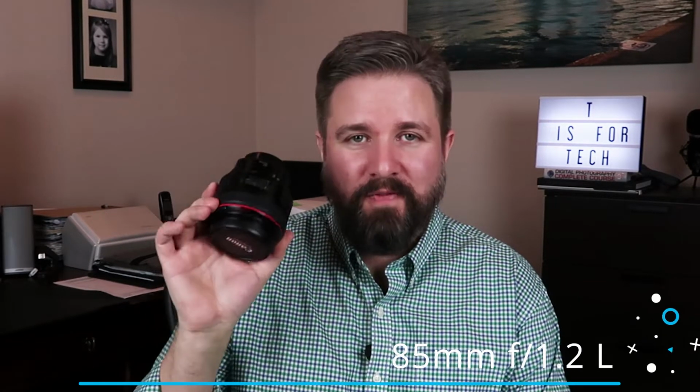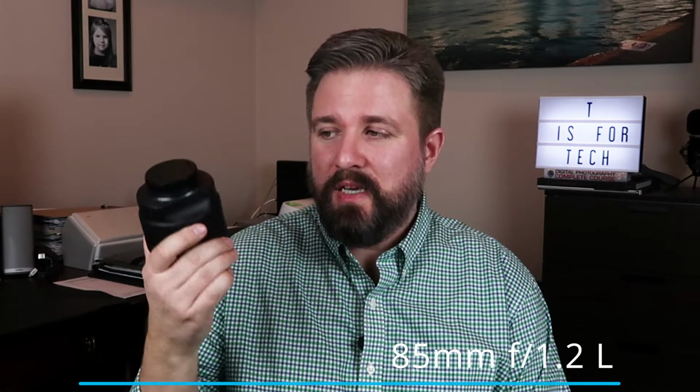Kind of next up in the prime lengths, this is the beast. This is one of my favorite lenses for doing portraits. And this is the 85 1.2. This lens is just a monster lens. It weighs a bunch, and it's cumbersome. And this is the first generation, not even the second generation, just because after you have the money invested, it's hard to want to spend a bunch more to get the newer version of it, because it is a specialized lens. And I never really had run into problems with it.